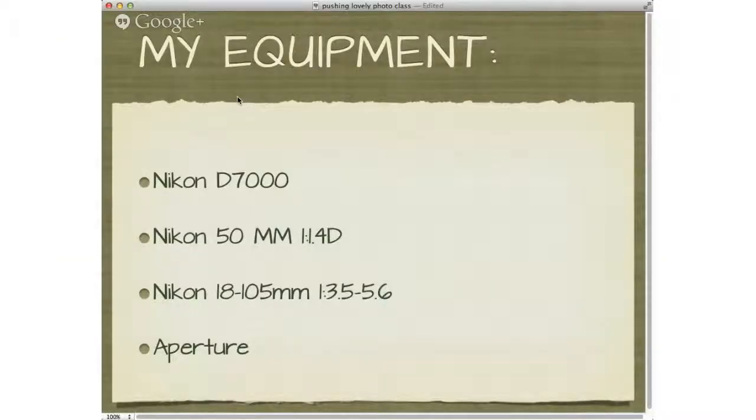This is what I use. I have a Nikon D7000, a Nikon 50mm 1.4D, and then the stock lens was a Nikon 18 to 105mm, and then all those little numbers. And then I use Aperture to edit my photos. Aperture is a pay-for program. I think it costs $80. It used to be something like over $350, but when Apple did an update one time, it dropped in price to like $80. So being a penny pincher, I jumped on board and got that one.